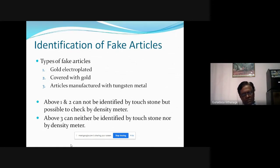Electroplated items are a little difficult for us to understand by doing the touchstone test. If you do a very smooth touchstone test, you feel it is made of gold. But if you do it a little roughly, then you can understand.